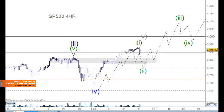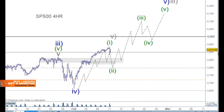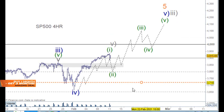Welcome to Trading Lounge and the US indices for the 11th of February, and on the 4-hour chart starting with the S&P here. In a nutshell, we've been looking at all of this as wave 1, and then we're looking for wave 2 to pull back into the 50-60% retracement area here. So it's quite a deep correction that we're expecting at this point.